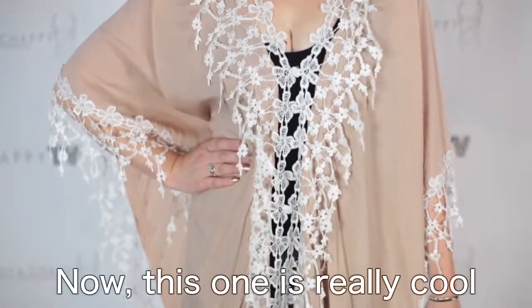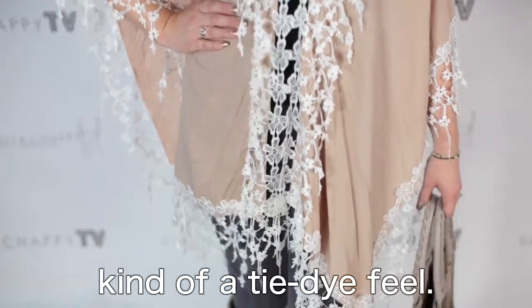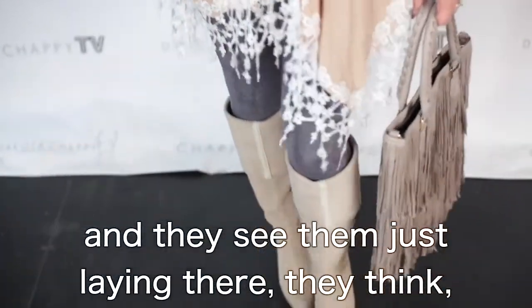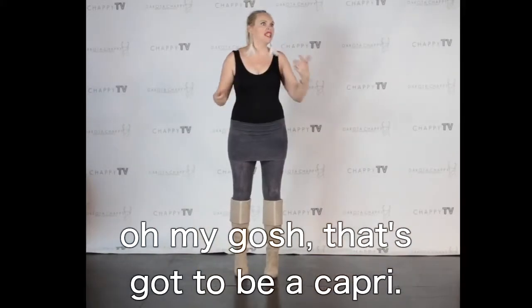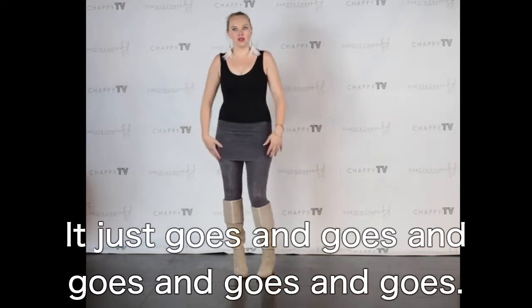Now, this one is really cool because it's got a little bit of a variation in the color, kind of a tie-dye feel. Every time people see these just laying there, they think, oh my gosh, that's gotta be a capri, but you get it on and I swear it can fit someone that's 6 feet tall. It just goes and goes and goes.